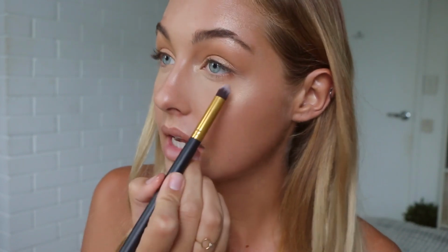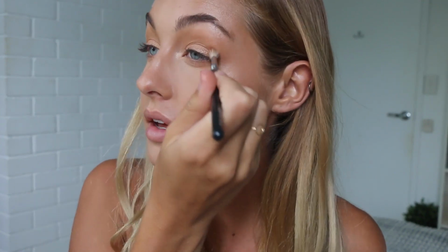So I'm going to pick up some of this shade called Paper Tiger, just because I think it's a really cool shade, and I'm going to add some of that into my crease as well. Now I'm going to pick up some of this shade called Save It for Later. Now I'm going to take a little bit of the first shade, which was Note to Self, and run a bit of that on my lower lash line. I feel like doing a smoked out sort of burnt orangey look. Now to deepen it up a little bit, I'm going to take the shade Top Notch, and put a bit of Top Notch into my outer V.